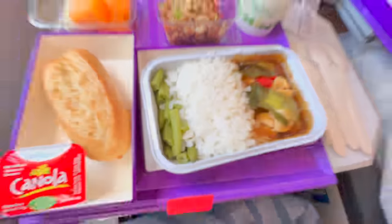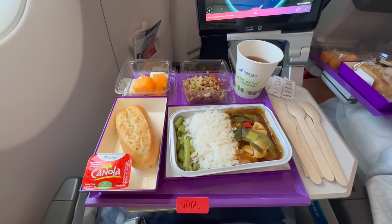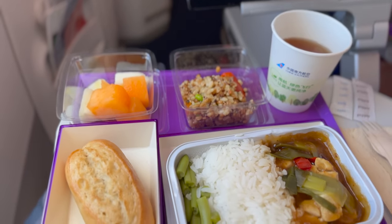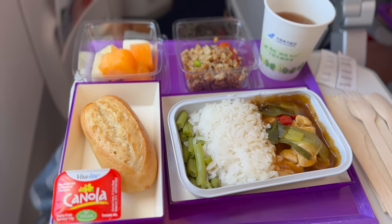First came the special meal. I pre-ordered this vegetarian oriental meal. The passenger next to me ordered a vegan meal and she got the exact same thing. For starter, there's fruit and grain salad, bread and butter. For regular meals, you get the exact same starter. It's just the main course that's different.